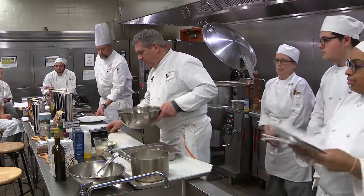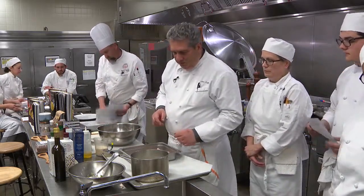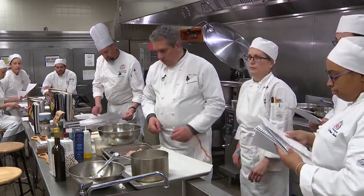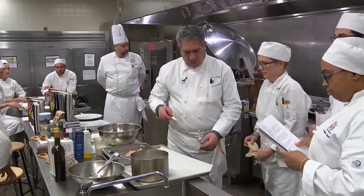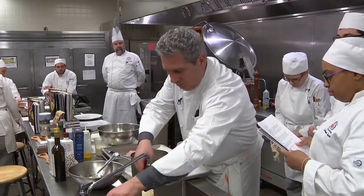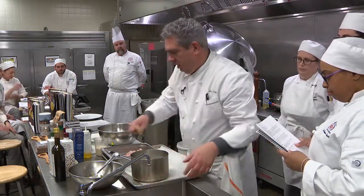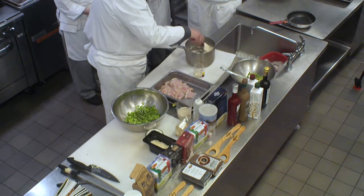So, team 3. Let's talk about this. What do we got going on? For the rice, we added 4 cups of water, the rice, butter, and salt. And then we turned the heat up until it started boiling, kept stirring until it started to boil, and we turned it down to a simmer. Okay. Then stir and let it sit.